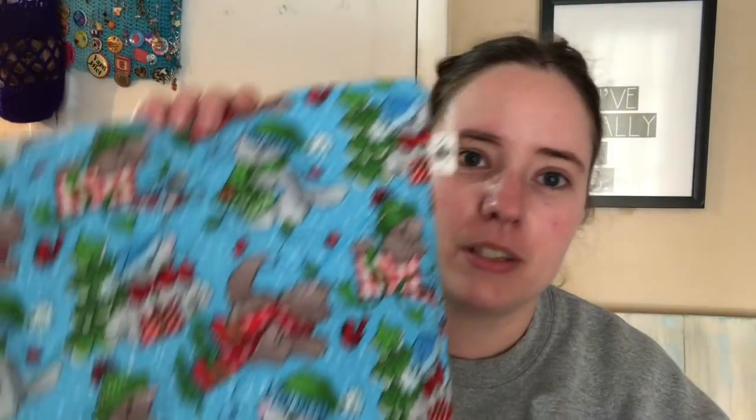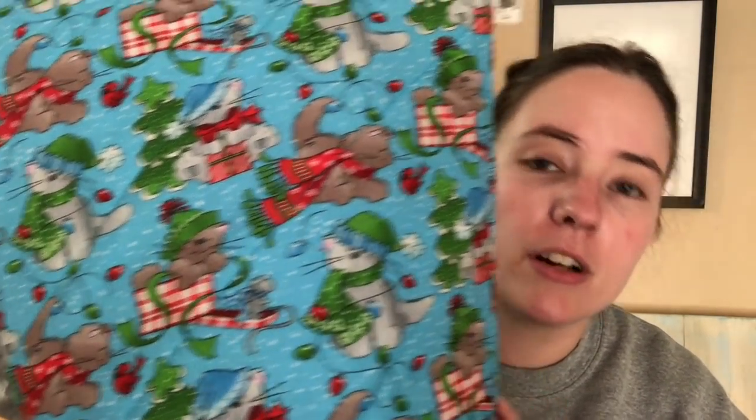But this one, there's holiday prints, and then there's also some regular ones. This is like a Christmassy, or winter, I guess, Christmassy winter cats. So there's two of those. There's going to be one of these in this update. I do have more of these bags. I just ran out of batting, so they'll be in the next update.